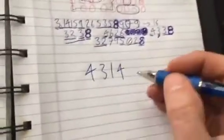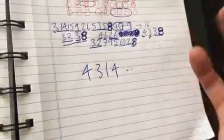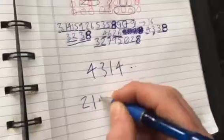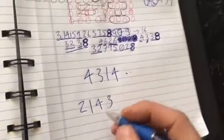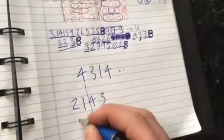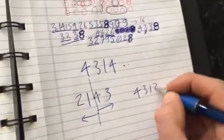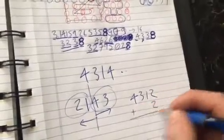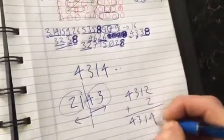4314 is the number. A phrase of the video, like the first video of the pi stuff that I've been doing lately. It is a representation of, sorry, 2143. If you don't understand, read it this way, it's your 43. Read it this way, it's a 12. 4312, but you have 2 entities. If you add 2 entities to this, you get 4314.